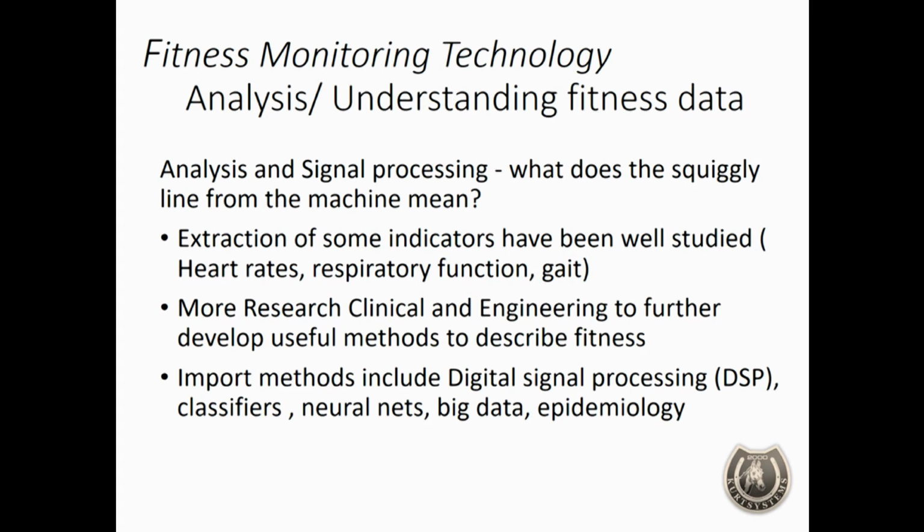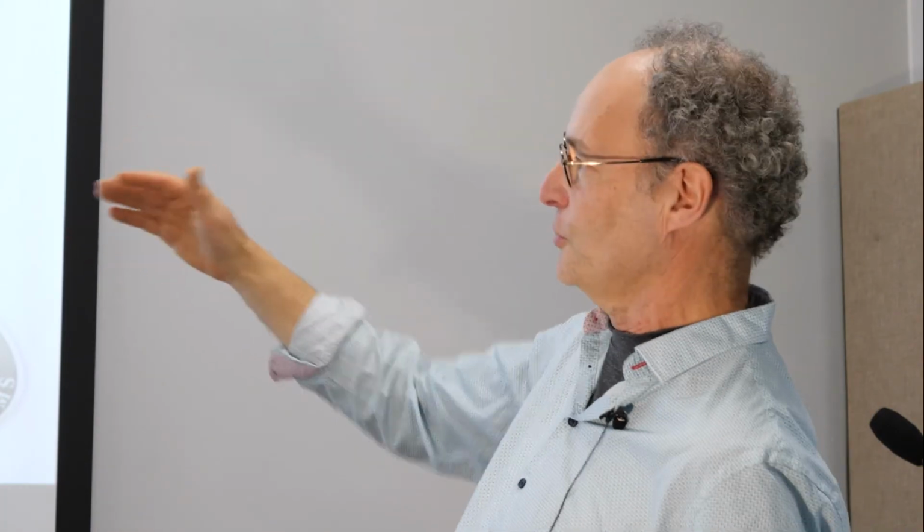One of the things that I found particularly fascinating is the combinations of these numbers. For instance, in the horse, stride and respiratory function are coupled during galloping. So if you measure more than one thing at a time, you get a lot more information. More clinical research and engineering research is really needed in a lot of these areas. And some of the useful technologies to do this sort of analysis: digital signal processing, classifiers, neural nets, big data, and a lot of epidemiology.